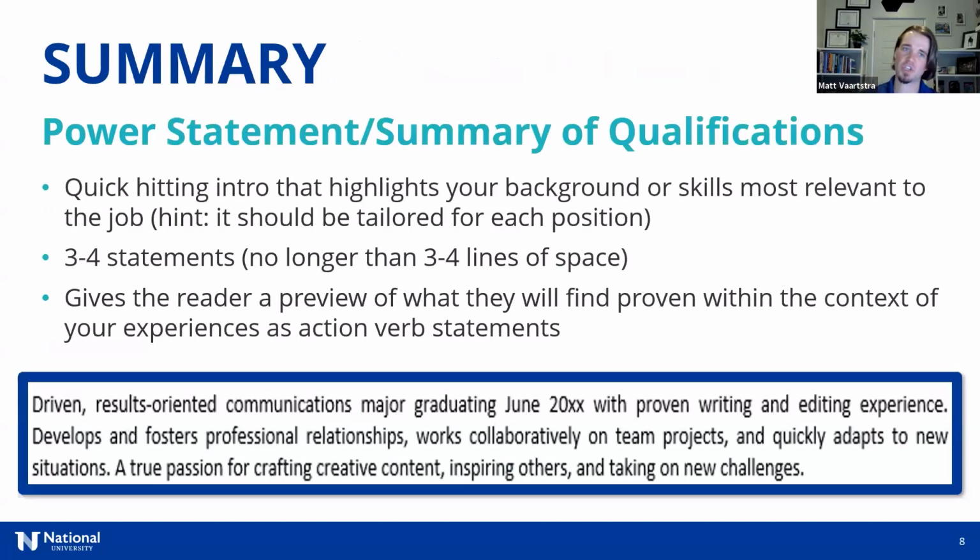The next section is the summary section. And honestly, I think this is probably the most complicated section on a resume. This is where you get to write a little highlight of yourself, a little descriptor of you that entices the reader into wanting to read the rest of your resume. I don't like it to take up more than about 3 lines, maybe 4 if you have an extensive work history or a lot of experience in the field.